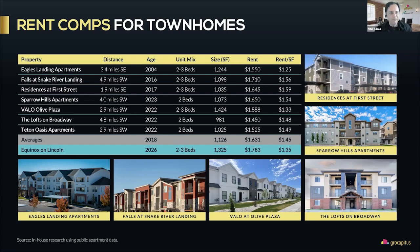So we're not really forecasting townhome level rents. We're saying we might be 100, 150 bucks above what a standard apartment rent is. Obviously, people want to live in townhomes. They want to have garages. They want to have backyards. They don't want anybody above and below them, so they pay a premium. We're only charging $150 premium. Here you can see those numbers.